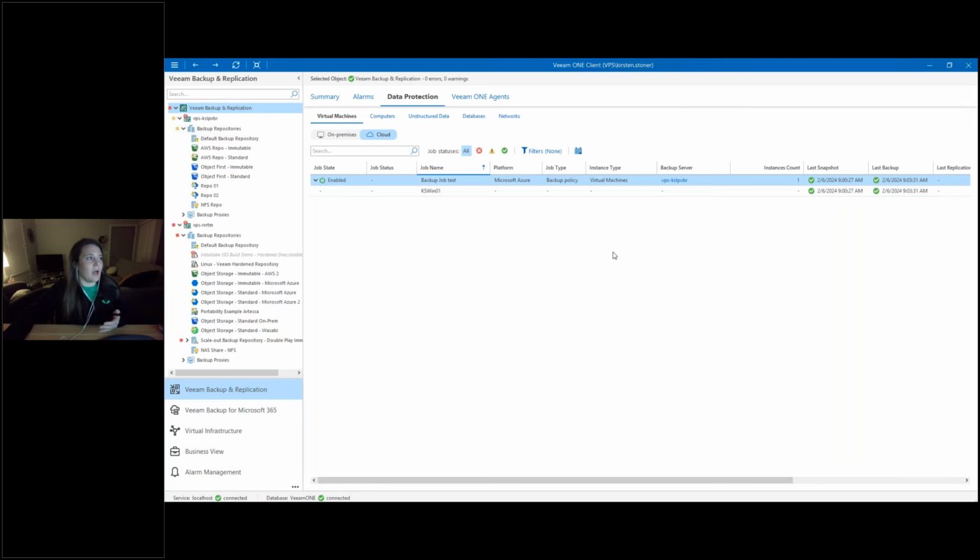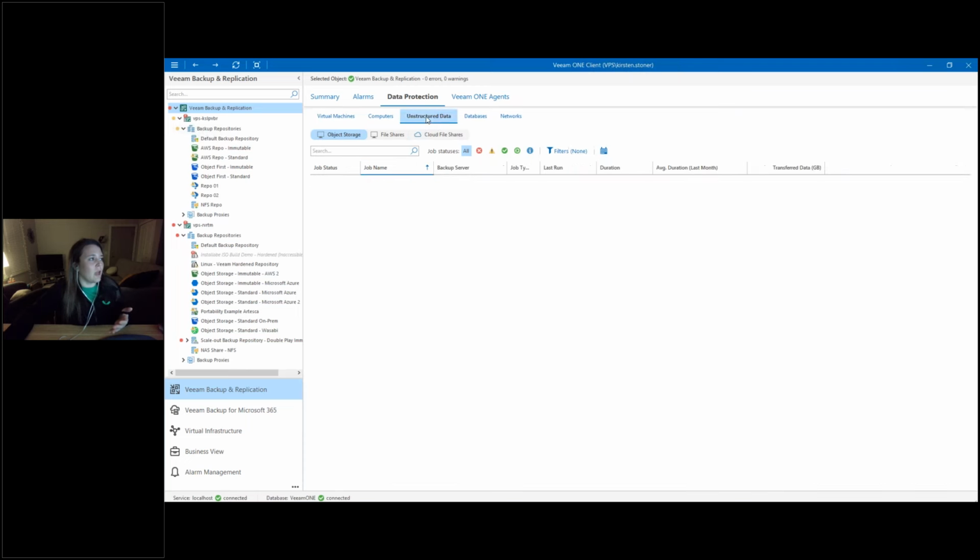Another area of the cloud that Veeam backs up is object storage. So you're probably going to want to be able to monitor those jobs as well. So if we take a look at our unstructured data tab, the first section we see is object storage. And as you can see, I am backing an object storage bucket up. I just ran this a couple minutes ago. So the duration is very short because I haven't had too many changes in that bucket, but I can see here that it was a success and that it is properly backed up.